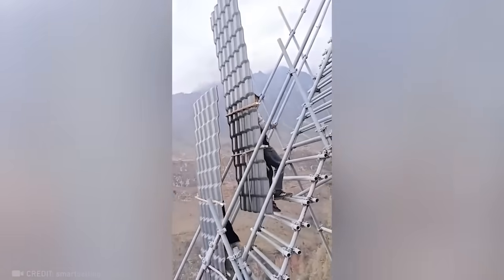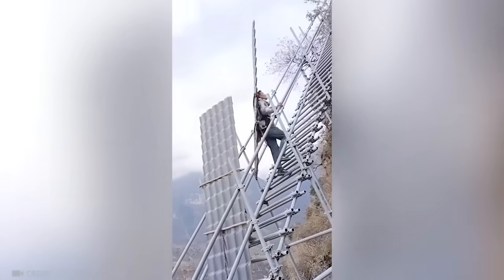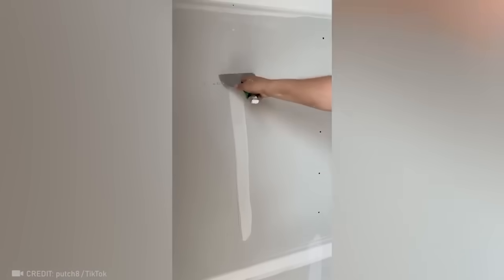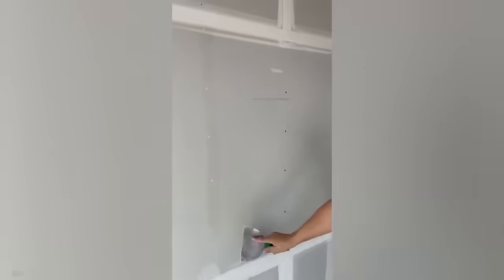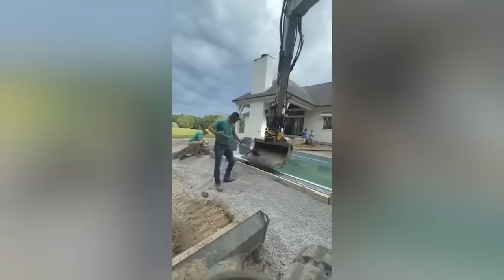Apparently, these workers were able to turn off gravity. How else do you explain them carrying their loads without wobbling? Wow, in just 2 quick movements, the holes disappear like magic. What is this, if not a dream team?